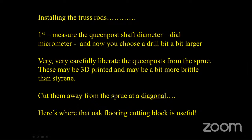I cut them off the sprue at a diagonal. If you cut things off at a diagonal, it makes it easier to go into the hole you drill. You have a nice sharp point to give you a lead into the hole. And this is where that little oak flooring cutting block that I mentioned comes in handy. Granted, if you haven't put down your own oak floors, you probably don't have this piece of wood, but you can find something similar to it or make something similar to it.